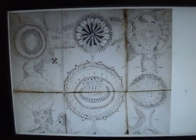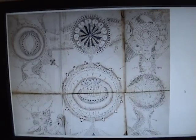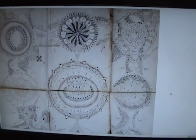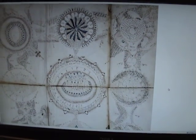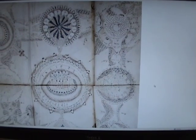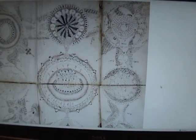Now my premise is, I don't think a human did this. I think this was a researcher who came from somewhere else, maybe a visitor that left this book here. I mean, we just don't know.